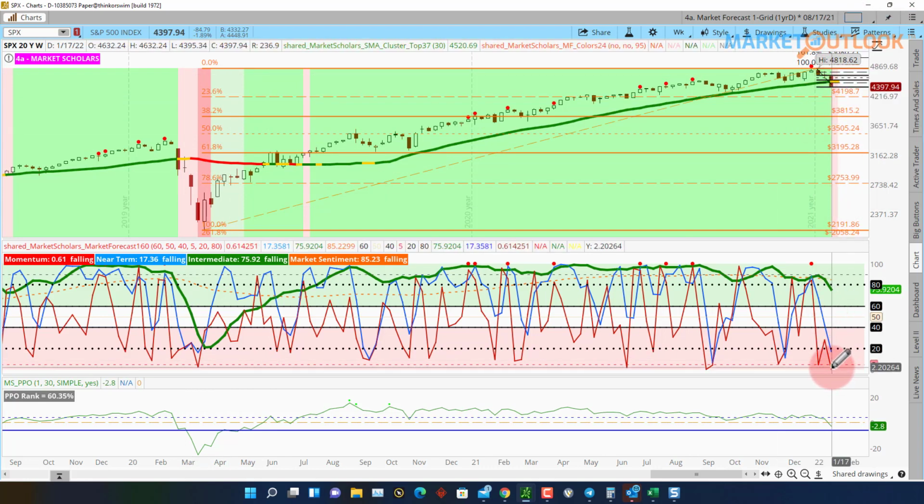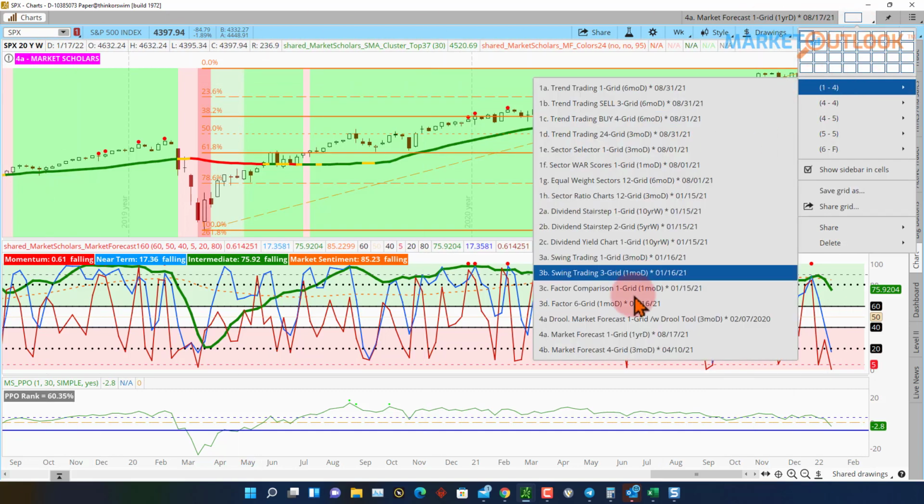The momentum line is at an extreme low. The near-term line is in oversold territory. So you can see that this is a lot. Even the last time that we had those kind of conditions, we weren't nearly as bearish. It was just a really small range there in September of last year. This is a much more significant deal.